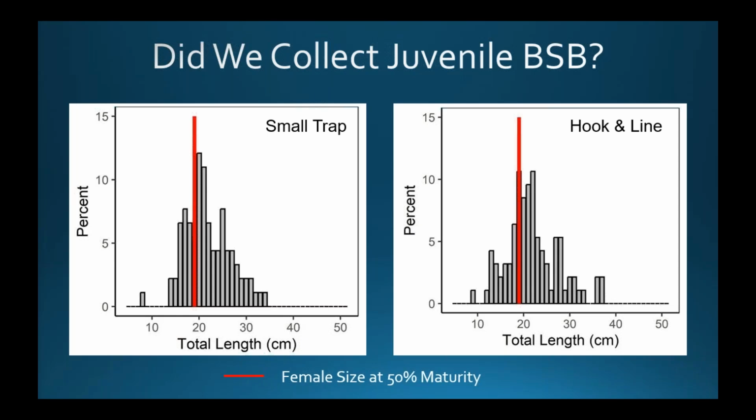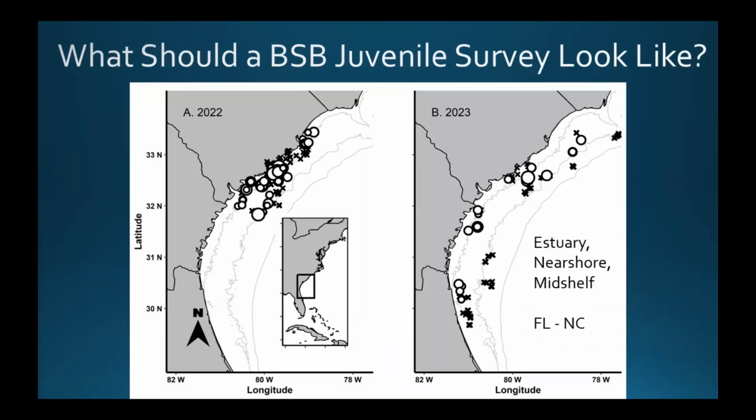So this can give you a visual on whether or not, based on size, a fish is likely to be a juvenile, i.e. reproductively immature, or an adult and reproductively mature. So black sea bass caught in the small traps and the small hook and line ranged from about 8 centimeters, or just over 3 inches, to almost 40 centimeters, or almost 16 inches. So neither gear was terribly selective for just juveniles, but they did in fact collect them. So it is feasible to find a couple of gears that would work.